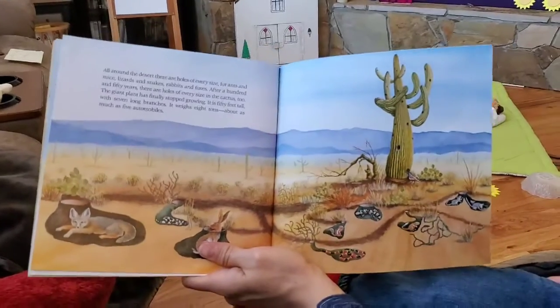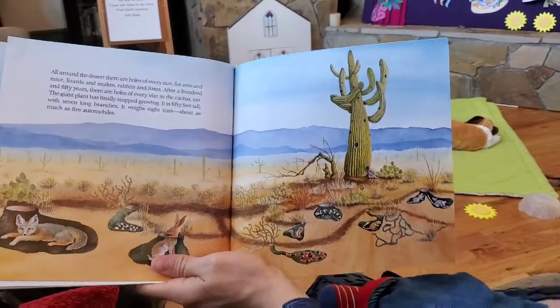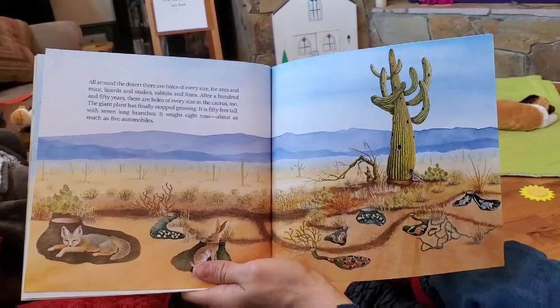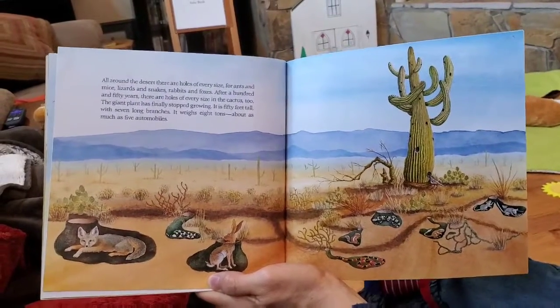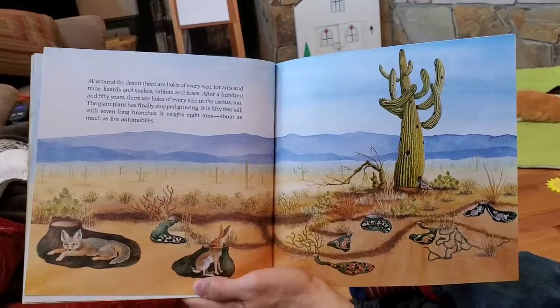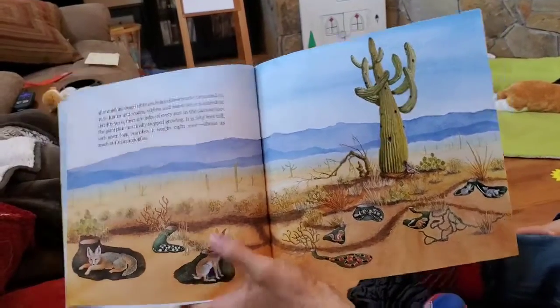Yeah. All around the desert, there are holes of every size for ants and mice, lizards and snakes, rabbits and foxes. After 150 years, there are holes of every size in the cactus, too. The giant plant has finally stopped growing. It is 50 feet tall with 7 long branches. It weighs 8 tons, about as much as 5 automobiles.